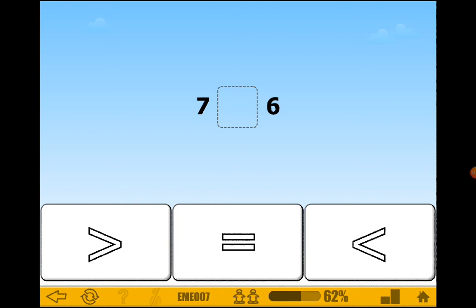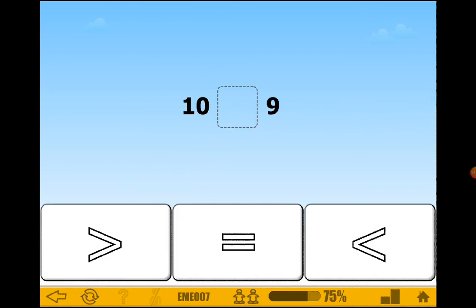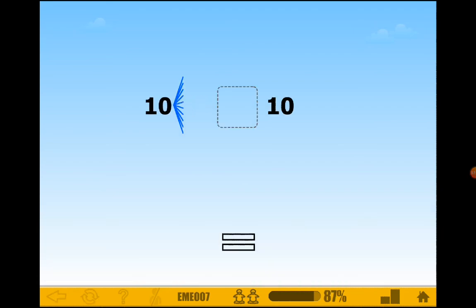Equal. Okay, that's not equal. This one's just bigger. So, 7 is greater than 6. This is just getting easier and easier and easier. Yeah, this is getting too easy. Forget about this. This is getting way too easy. You know what? I'm just going to relax now.